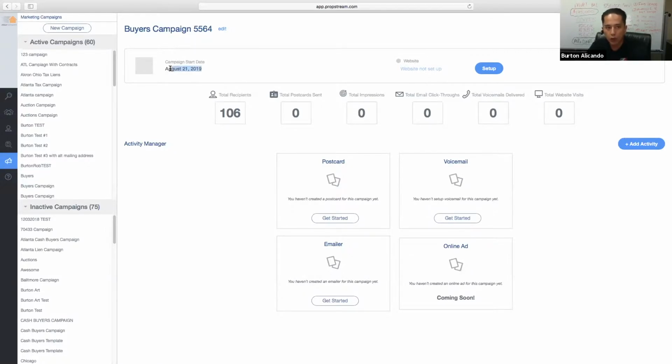It's gonna tell you when you created it. It's gonna give you a free website. You get a free website to create, and the reason why we're doing that is you're gonna have different campaigns. You're gonna have a campaign for buyers, a campaign for tax liens, a campaign for pre-foreclosures. And we want you to be a little bit more professional. And what I mean by that is we don't want you to use the same website for every category.